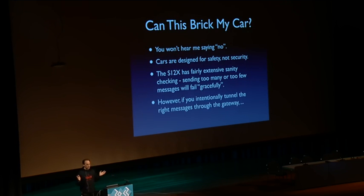So can you brick your car? I will not say you can't, definitely not. Otherwise, you will just bring me bricked cars. Cars are designed for safety and not yet, at least, for security. Maybe the really modern cars are. But this is not designed for security. So there was nothing in it that was terribly hard to hack. It's just that by default, it doesn't do anything bad.